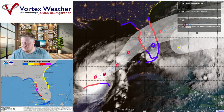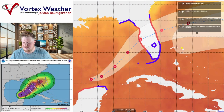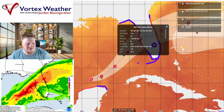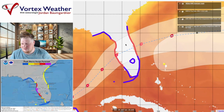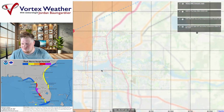So let me take that hurricane off. Boom. And now we're left with sea surface temperatures. So it's still warm, still plenty of fuel, but what's happening is shear is kind of changing the environment a little bit. Potentially strengthening here in the next couple of hours. Watching that very closely. It's trying to get its act together. Definitely getting a more well-defined eye wall, but it remains to be seen if it can hit that Category 5 speed again. But we are expecting a Category 3 at landfall, just south of Tampa, north of Bradenton.